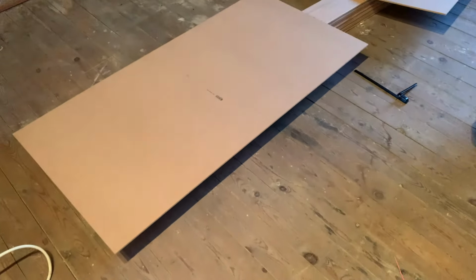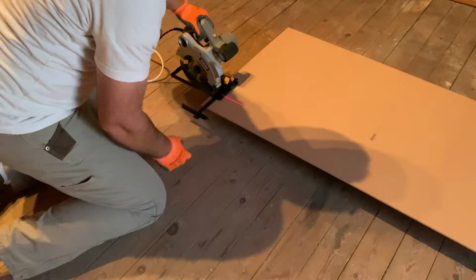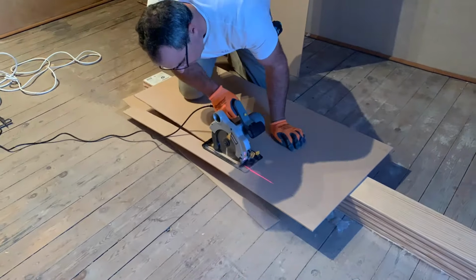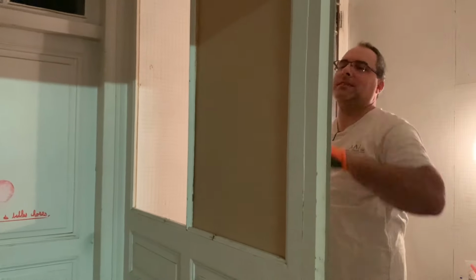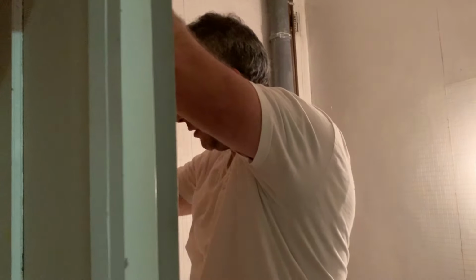So I'm going to get ready to cut these wood panels. Fitting, and then we'll caulk and tack them in. All right, so we're going to take these down now and caulk them in, and I'll use some tack nails to hold them in place for the sealant.